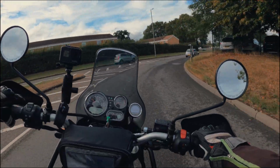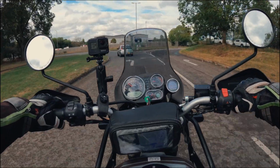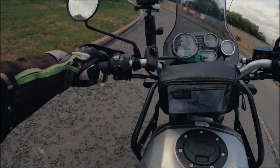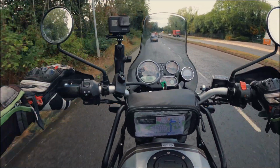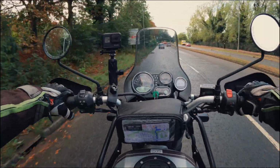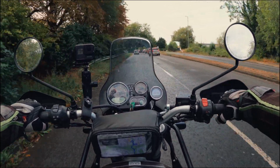Right, as we round off the review, come back to Bike Treads to give them their bike back. You do feel like you're on a little mini expedition on this thing. I got the panniers on the back, you got these bars up the front, you got the sort of vibes from the engine, the screen, the Mickey Mouse sort of round mirrors, handguards. I feel quite cool, like a proper kitted out mini adventure bike.